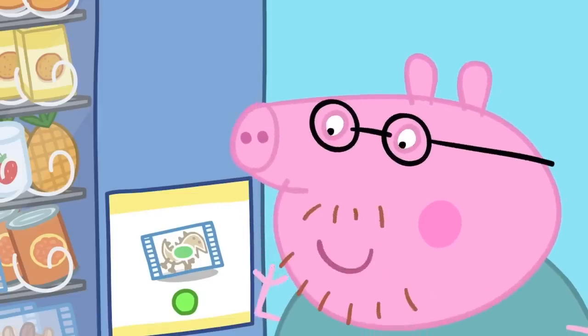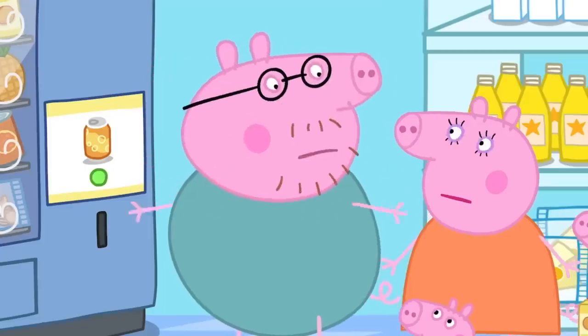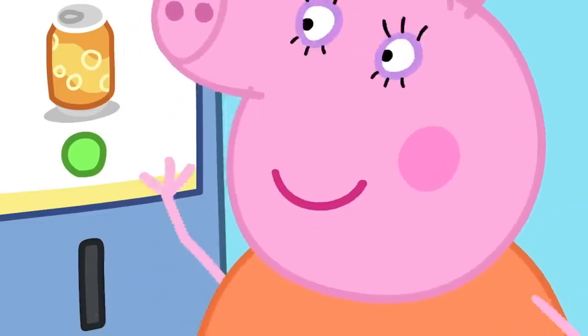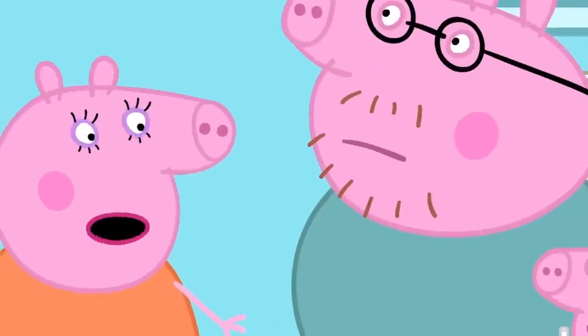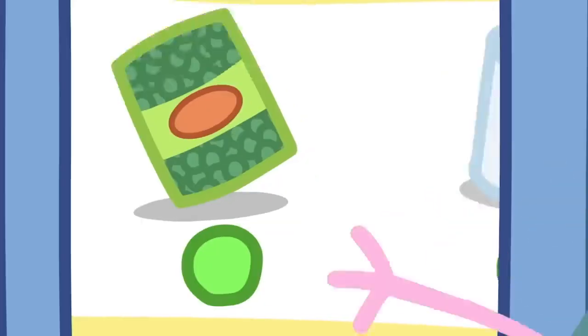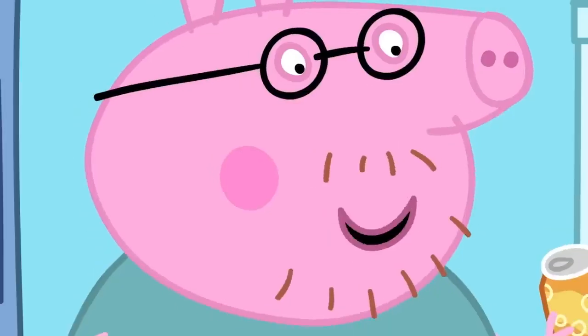I think I will have that drink. Oh dear, it's stuck. Daddy Pig's drink is stuck on a sandwich. The sandwich is in the way. Naughty sandwich. We'll need to buy the sandwich as well, so the drink will fall down with it. Ah, let's buy that too. It's stuck again! The drink has finally fallen all the way down to the bottom. Good news! I can finally have my drink.